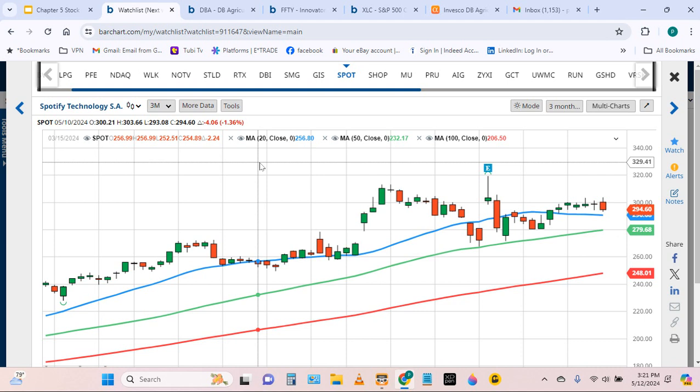Their fundamentals are improving. Technically, they don't make money. It's a very popular service. Spotify company, symbol SPOT. So that would be speculative. I would take very little exposure to it, but that's one that could keep going higher.